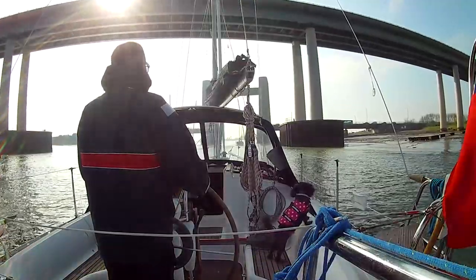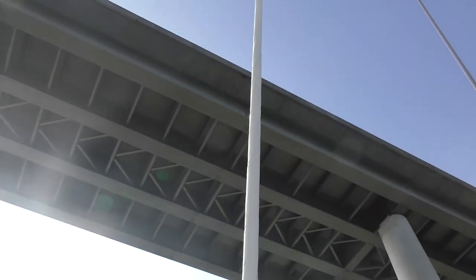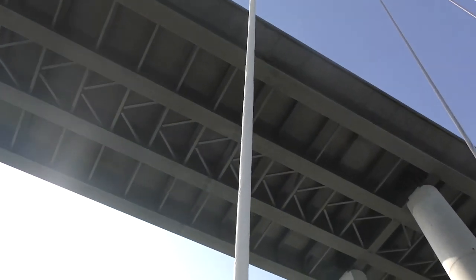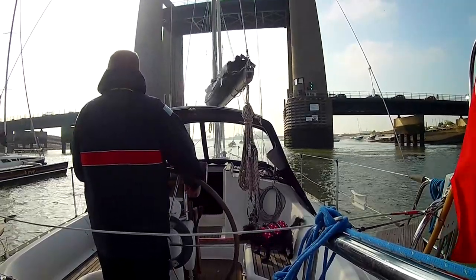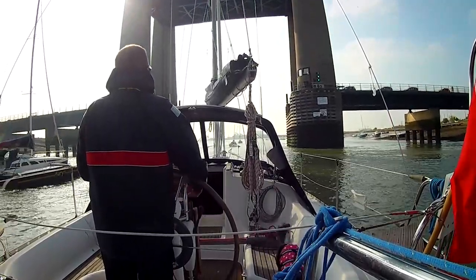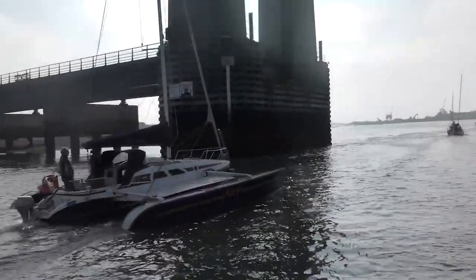So this is the bridge that separates mainland England from the Isle of Sheppey. It doesn't have an opening schedule, you just have to call them up on Channel 10, call sign King's Ferry Bridge, and request an opening. It has to fit in around the train timetables and how busy they are. So I'm not sure if there's a normal, but for us, it was pretty much opening on the hour.